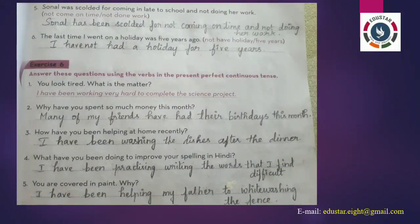That is exercise 6. So exercise 6 answers I have attached here. So answer this question using the verb in the present perfect continuous form. So I have tried using it. So the first, second one it is different. So we couldn't use that present perfect continuous form. So I have used this answer. This is different from all. So write these answers as I said. Now let's move on to the next one.